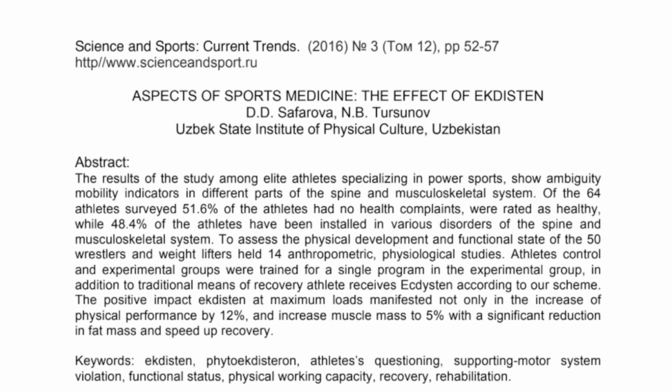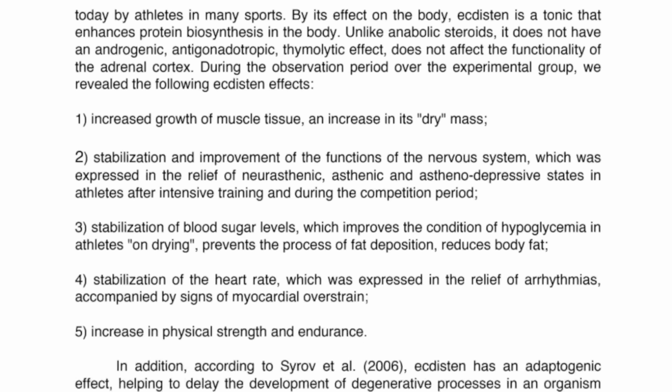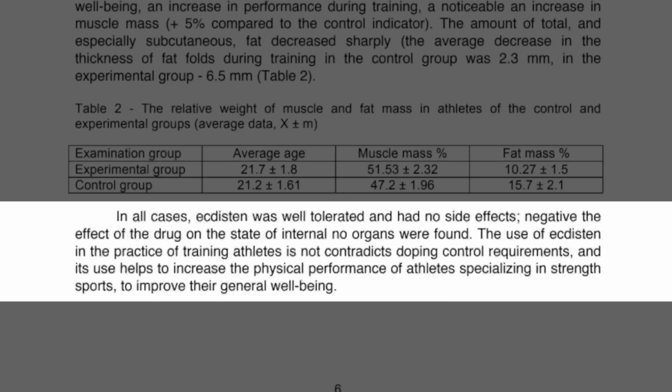And so next, aspects of sports medicine. Again, it's Rhaponticum. This time, 64 subjects, 21 days, athletes. Effect: lower heart rate in the HIIT training group, increased muscle mass 5% compared to the control group, 4.2 millimeter reduction in subcutaneous fat by skin caliper measurements compared to the control group. No negative effect or organ damage were found in this group. 64 participants, 21 days. These are amazing results. Enough about Rhaponticum. There are more studies on this. I don't have time to go over them all.